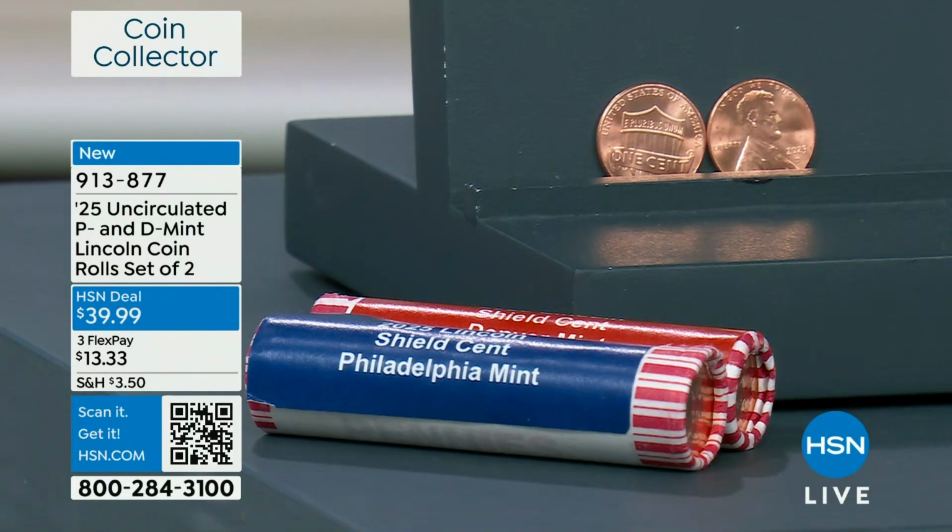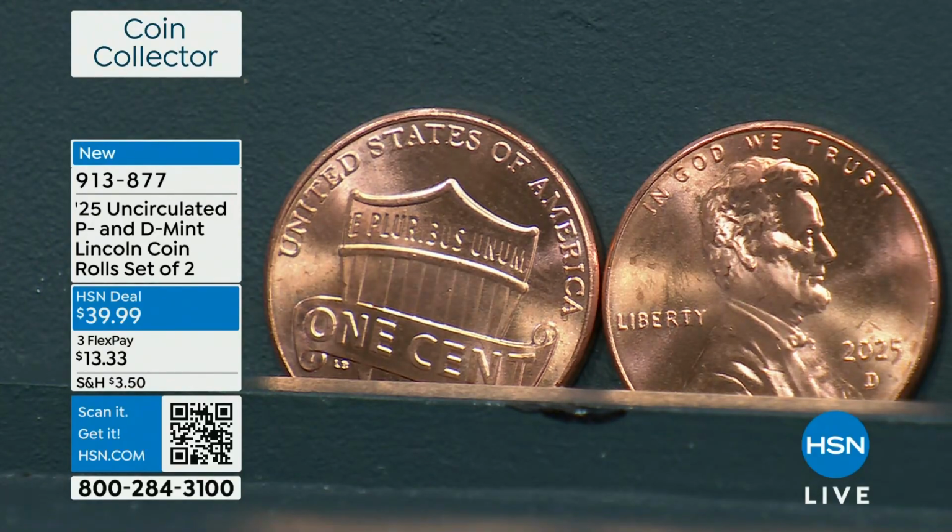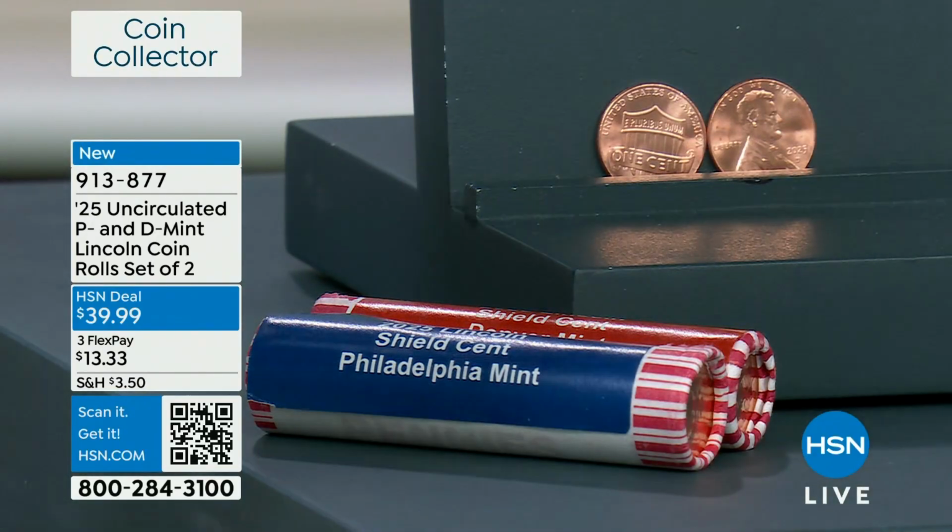This is massive. I've been doing coins here for a long time, and we have a team that puts together coins. This has been as difficult as anything I have had to put together, to be able to find these.